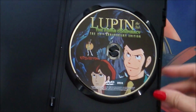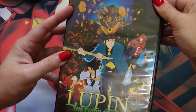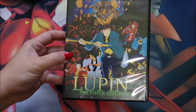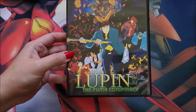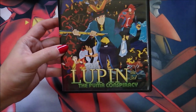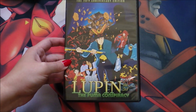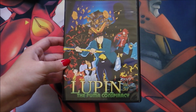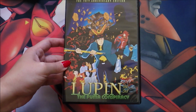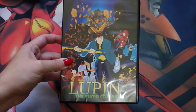This doesn't come with anything. This is classic discotheque logo, Lupin III. This is an interesting one because it mostly focuses more on Goemon, and this was a shoestring budget production. It was so shoestring that they had to cut out the original cast of the voice actors, and they went with a secondary cast, and it caused a lot of trouble for the voice cast and for Monkey Punch because he was very close with all of them.